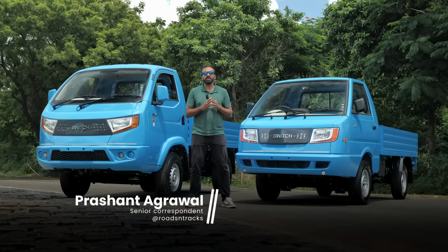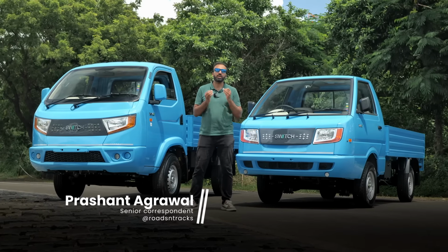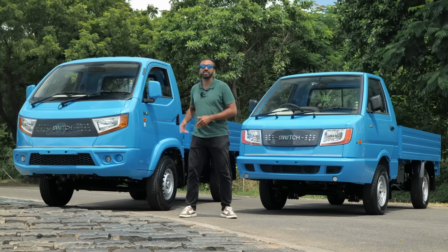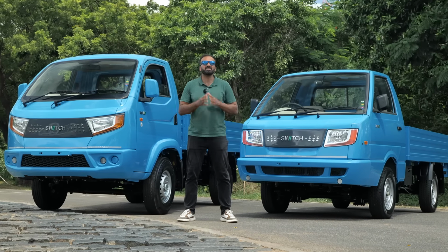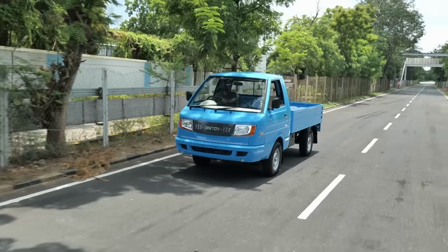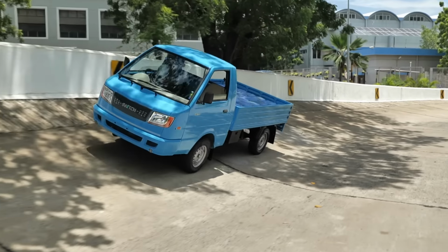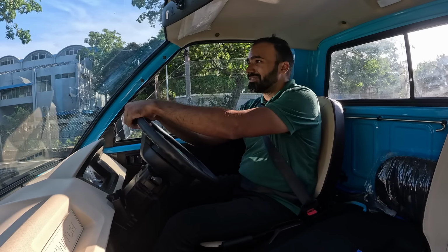Electrification has reached all kinds of vehicles, and today I'm here at the Ashok Leyland testing center to test the IeV 3 and the IeV 4, Switch's latest electrified LCVs. You join me at a bucket list moment.